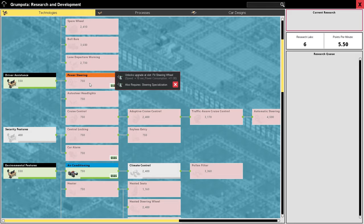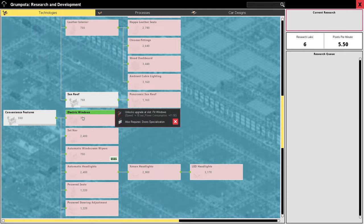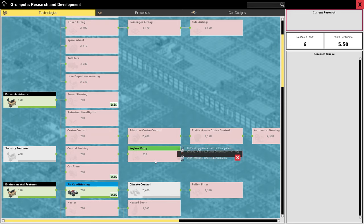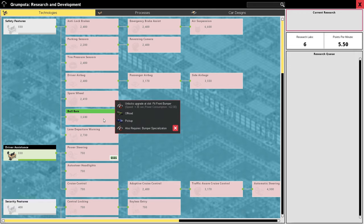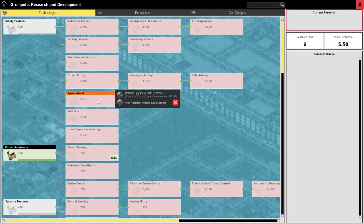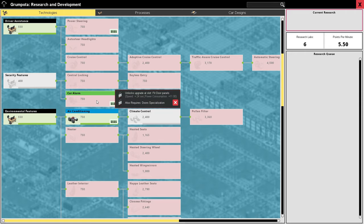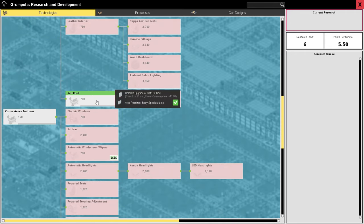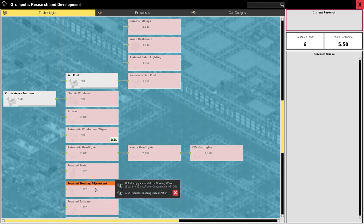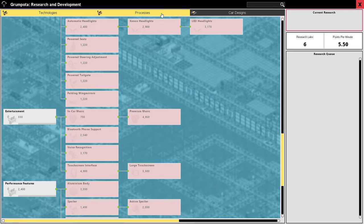Steering specialization. Where's steering specialization? Safety? Hang on, safety features is a spare wheel? Wow, okay. Steering specialization. Where might steering specialization be? Steering adjustment. Steering specialization. Oh, is that a process?